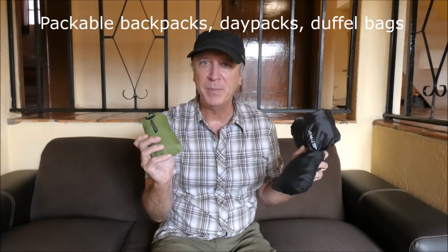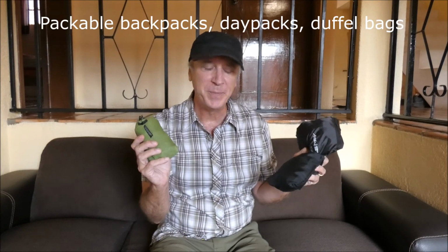This is a backpack. These are duffel bags. Yes, it's true. Each of these pouches holds something that expands to a much bigger item so that you can pack it and take it with you on the road.